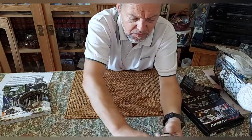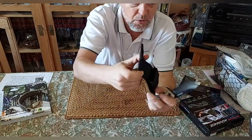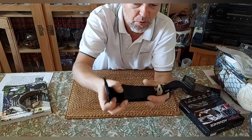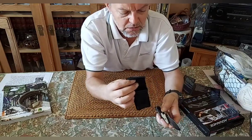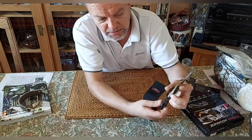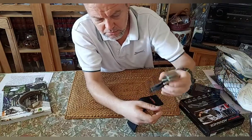It does come with the pouch, fairly heavy duty. It's double lined on the back, not the front, obviously. It's more pliable, but it's rather solid, the pouch for it. Let me shut it down. Like I say, it's just a push to the side there. And she shuts. No rattling.